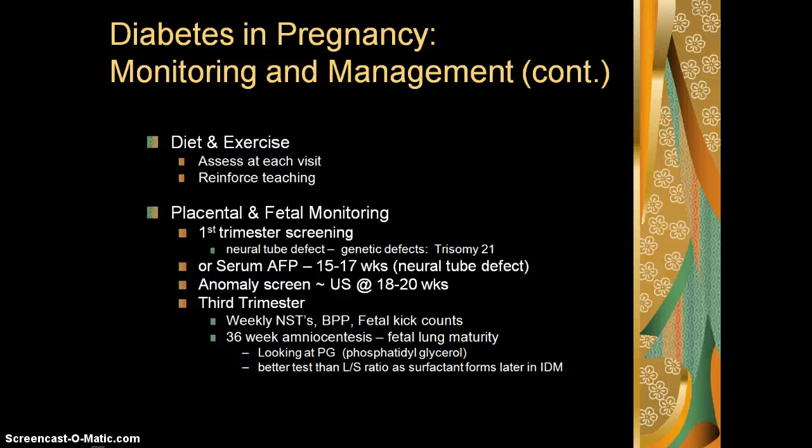During her prenatal care, diet and exercise should be assessed at each visit, and teaching should be reinforced. Placental and fetal monitoring are performed. First trimester screening is typically done for the woman with diabetes to look for markers for neural tube defect or other genetic defects such as trisomy 21 in the fetus.